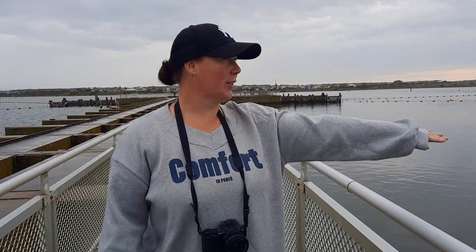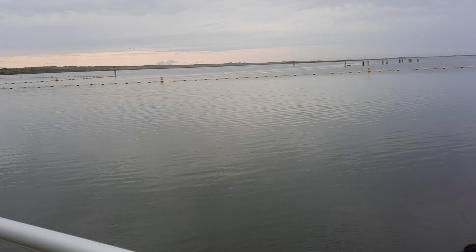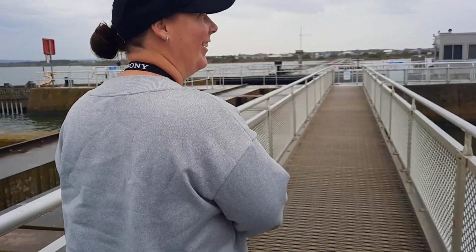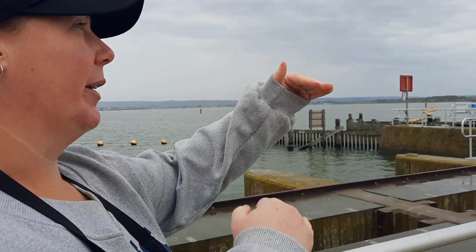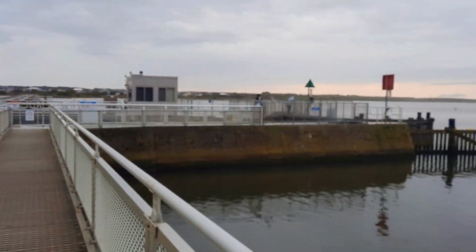You've got the saltwater side. Saltwater side. Nice and smooth. You've got the freshwater side. Freshwater. So what's all this, Tans? This is the lock. Right, so boats come in, gates shut, and they go through. And there they go. And there's the gates.